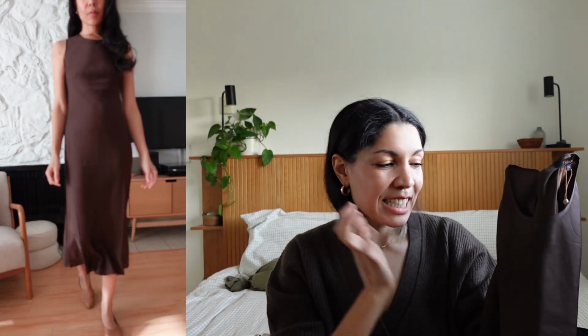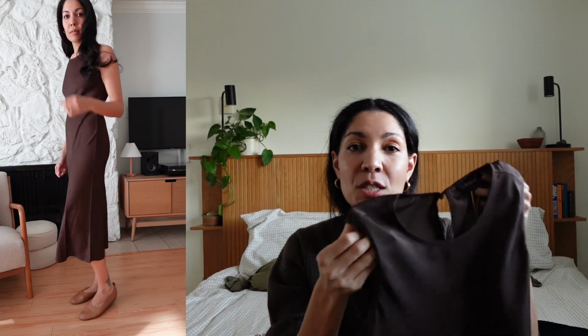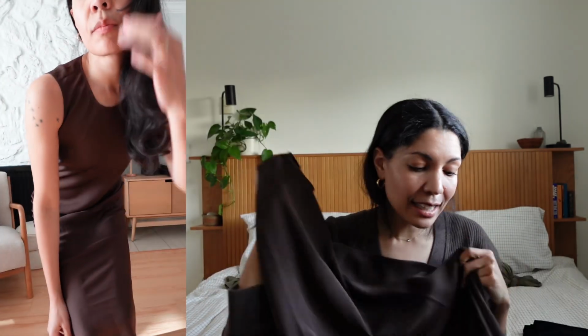I think if they had this in a really true red, I would actually add this to my collection, because I just think that this is something that's so timeless. You can wear it with a sweater over it a little more casually. You can wear it with a denim jacket, with boots, with flats, with heels. You can wear it with a blazer over it for work, a cardigan. There's just so many ways I would layer this, like a jumper over it.